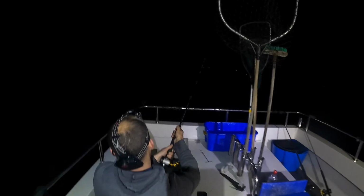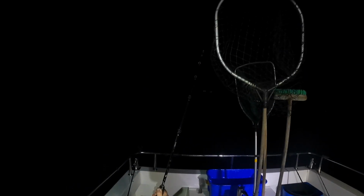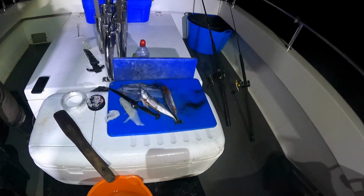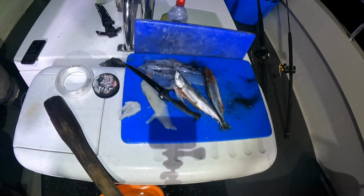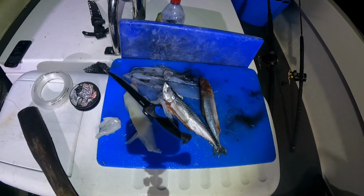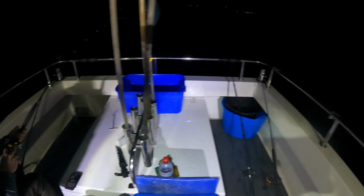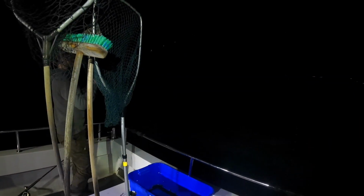So we've arrived at our second spot and John's into something fairly half decent here on a baited set of feathers. So we're still using some of that squid that we caught. It's a nice fresh squid as bait and some frozen mackerel. Slightly bigger eel, this one, I think. John's gonna have his work cut out here.